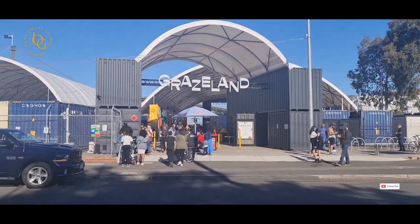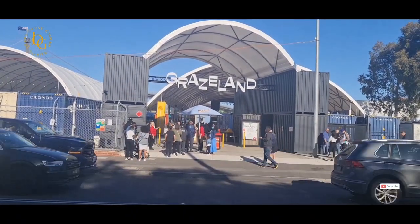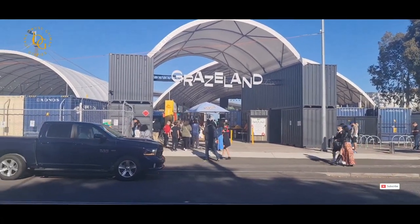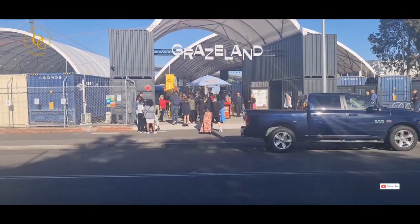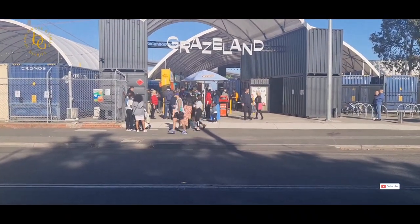So today we're at Grazeland. It is a permanent food festival where they have different food stalls where you can taste different foods from different countries as well. So we are just here, so that's just the line to check in as well. So I will be going in soon. Just need to cross the road.